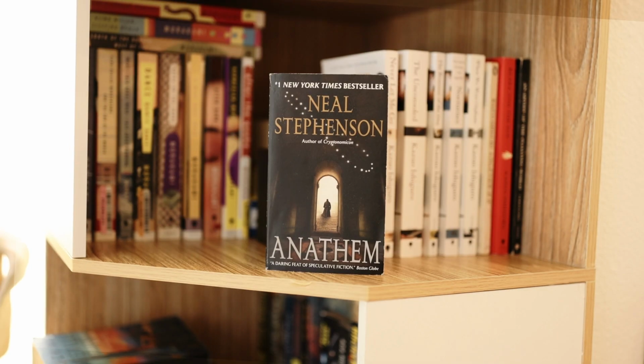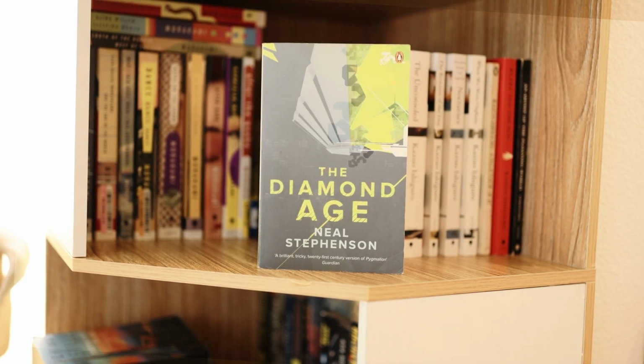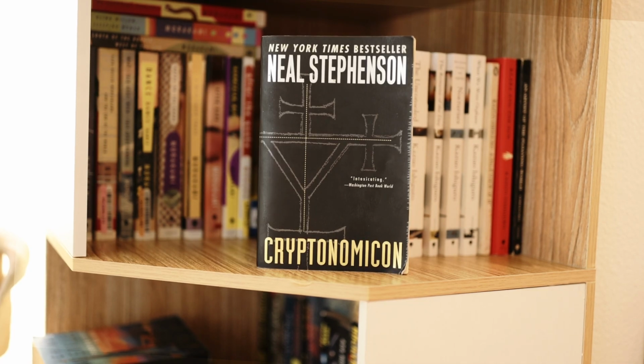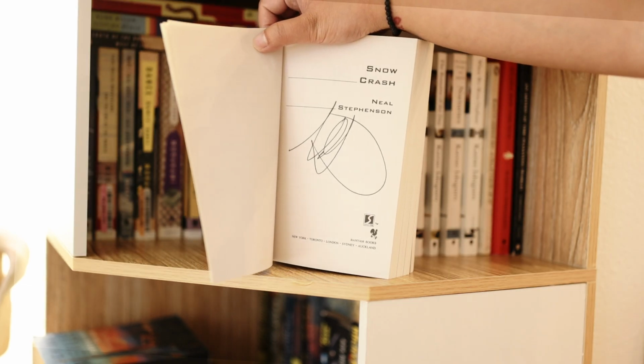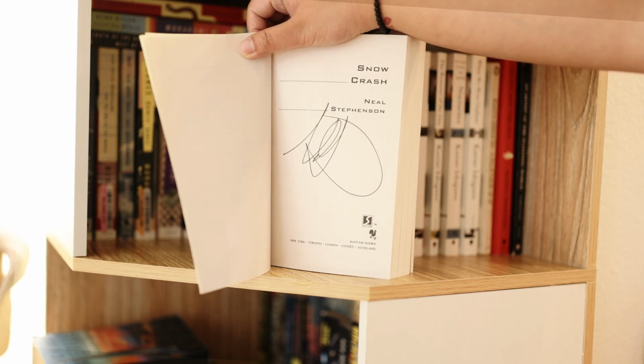I also got a few books from Neal Stephenson here. Anathem is the only book I have read. I also have The Diamond Age, Cryptonomicon, and Snow Crash. And without knowing it, I found this copy was signed by the author.